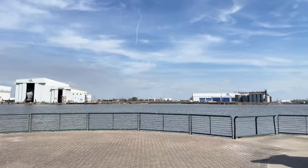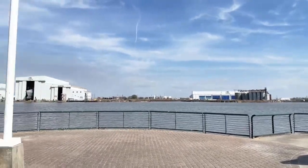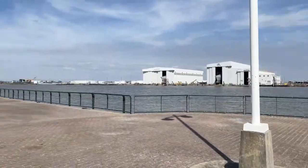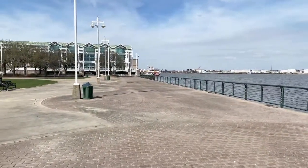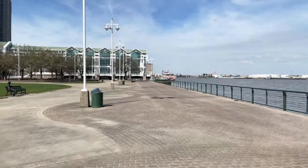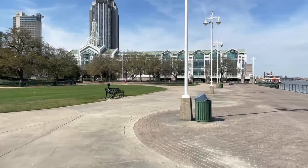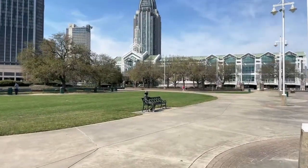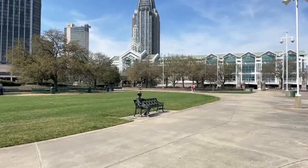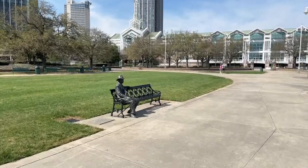So let's see, I want to point out a couple of other things, and let's head right over this way while I tell you a little more about the history of Mobile as a port city. I've got a gentleman I want to introduce you to. This is Mr. Erwin Cooper over here on the park bench. Now, he doesn't talk a lot. That's because he's a bronze sculpture. But he was one of the business leaders of Mobile in the waterfront.